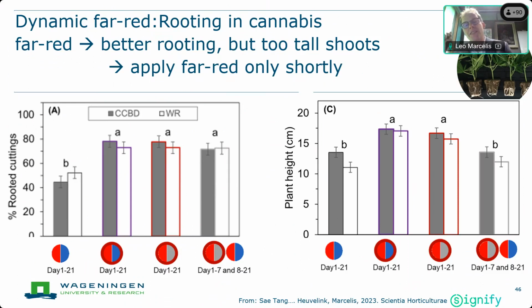And then we get the interesting treatment on the complete right hand side. For the first 7 days we applied far red, and then thereafter only the red blue. Well, first look at the percentage rooting that we see in the left graph. So for 7 days of far red, that did do the trick with better rooting. But then we should not do it longer than that.